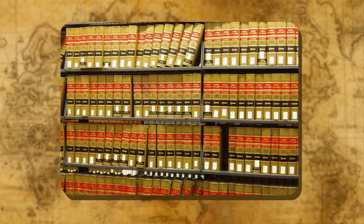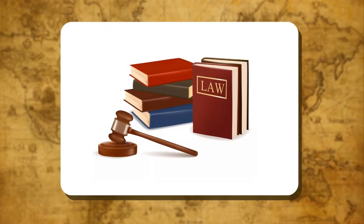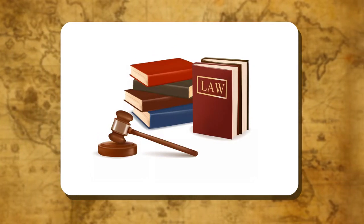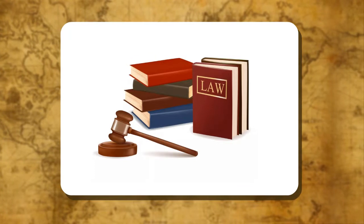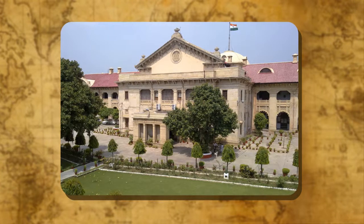In 1865, the Sadar Diwani and the Sadar Nizamat Adalats were abolished, and high courts were established at Calcutta, Madras, and Bombay. The rule of law. The British established the rule of law in India, which meant that all people were equal before the law. All distinctions based on caste and religion were done away with.